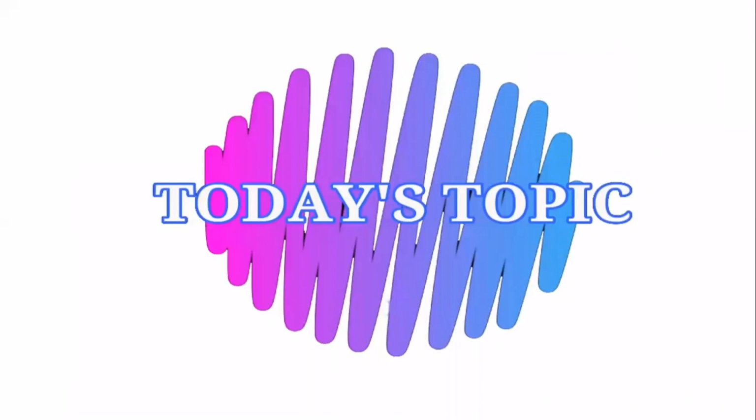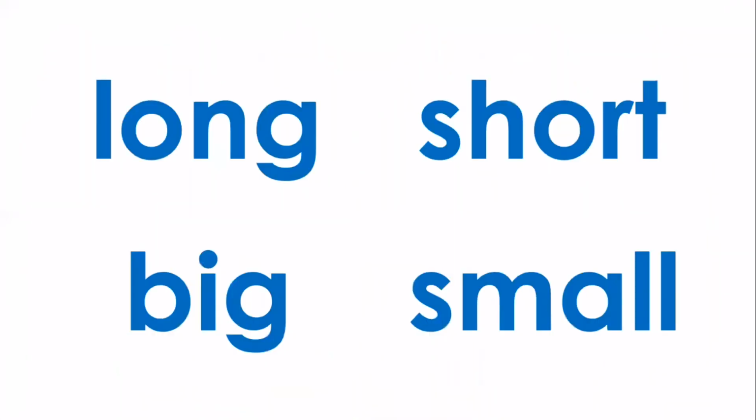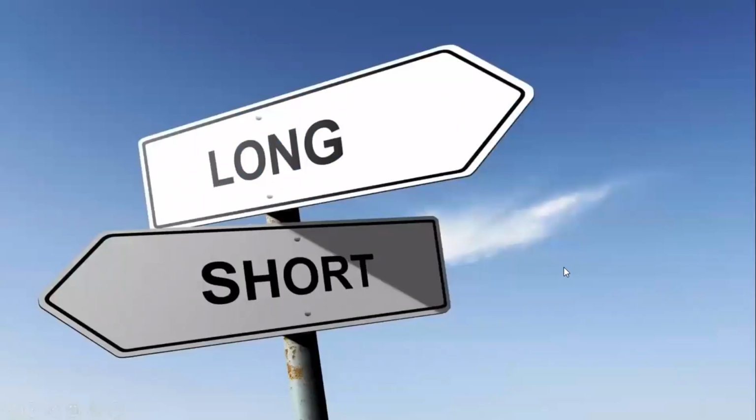Today's topic, we are going to learn about adjectives. We have here long, short, big, and small. We are going to start with long and short. Please be ready.